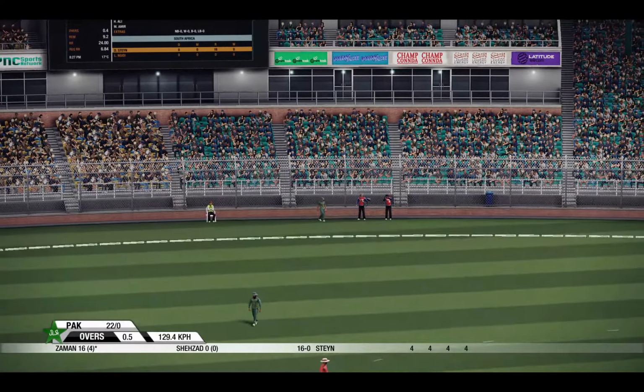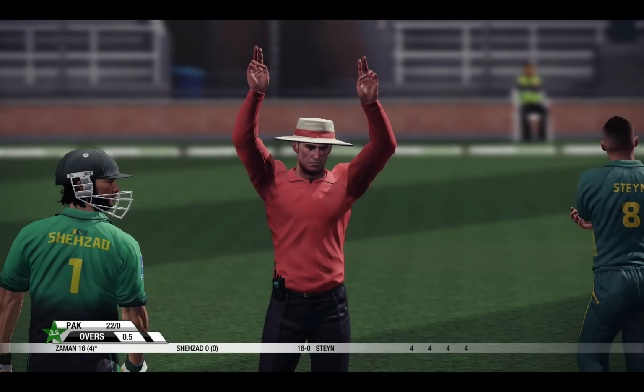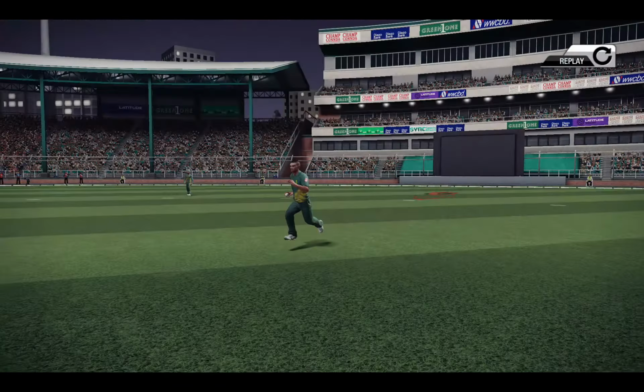Hits. It's going all the way. Six big runs. The slow ball, but the batsman picked it and it was punished for six.